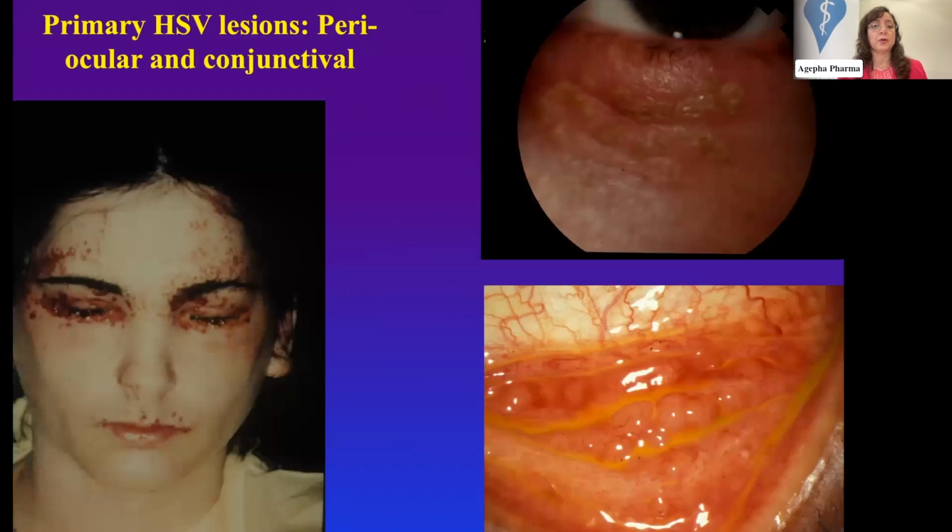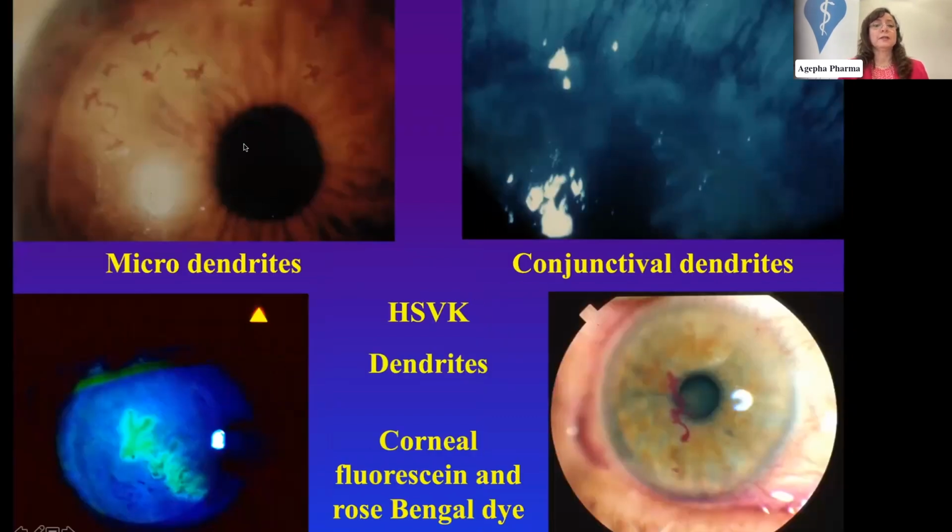And these are examples of the hemorrhagic vesicles, which can happen on the lids. Blepharitis, follicular conjunctivitis. You can see that follicles are mainly seen in the lower lids. But you can also get these atypical forms such as microdendrites. And don't forget, you can also get dendrites on the conjunctiva. So don't only examine the cornea, but look at the conjunctiva.